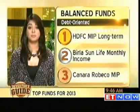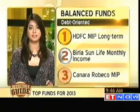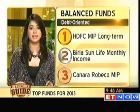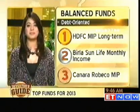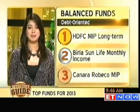All right, a quick recap on our debt-oriented balanced funds. These are the top 3 funds for 2013. On the top of that list is the HDFC MIP. Coming in at second, Birla Sun Life Monthly Income, and on number 3 is Canara Robeco MIP.